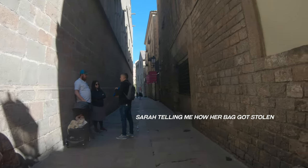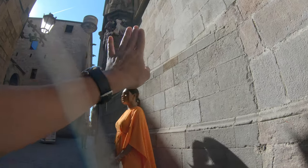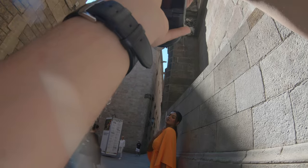You never know. Okay, so this one's standing a little bit back again. Yes, more, more, more. And more. We can do some with your back to the wall even. Oh, yeah, these look sick. See that?